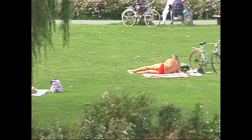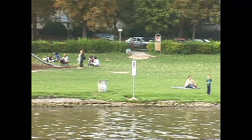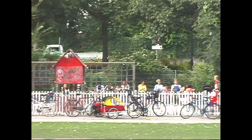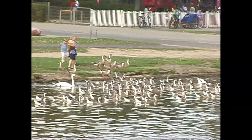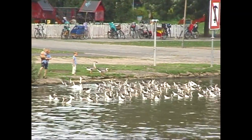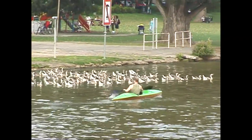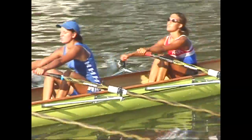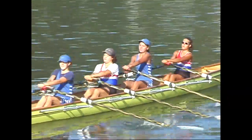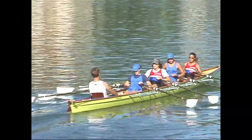You'll see this is very popular with the locals. There's playgrounds for the kids, there's weeping willow trees and various kinds of lush vegetation. There's flocks of geese, there's ducks swimming by. There's paddlers, there's scullers. Being a university town, you'll see that sculling is very popular here. It's a very rigorous kind of exercise and a very competitive sport. The river Neckar is an ideal place for practicing sculling.